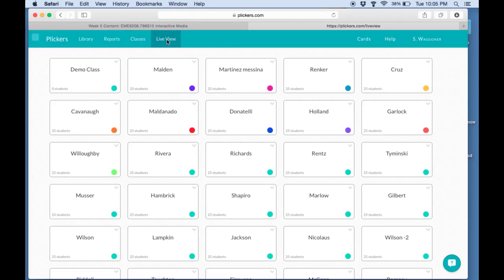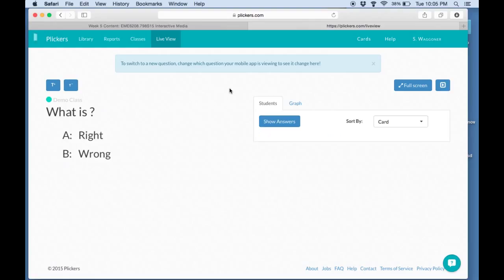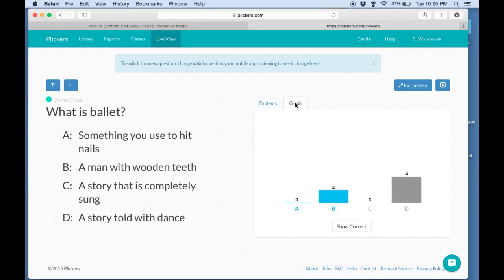But let's take a look at live view. So what you can do is project this onto a screen so the kids can see. Because we put in 1, 2, 3, 4, there are no names there. So if I take my iPad and select a question, I'll pull up the what is question. You see it appears. I didn't actually do this on the computer. I opened that question on the iPad. So I'll leave that mouse button there so you can see I'm not clicking, and I'll open up on my iPad what is ballet, and you see it appear there. So when everybody shows their answers, you can click the graph and you can see what everybody got. So you don't see any names because we put in numbers.